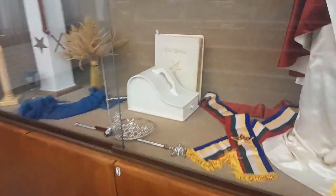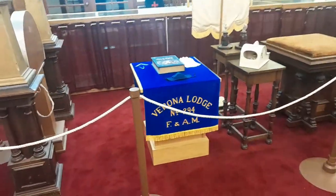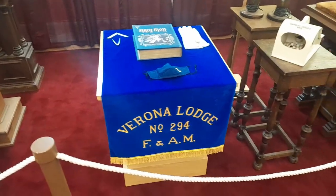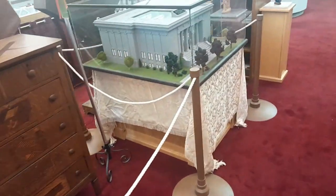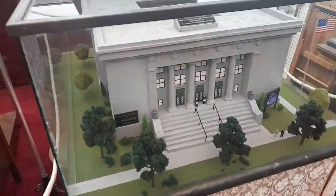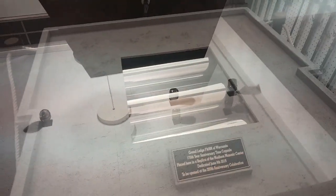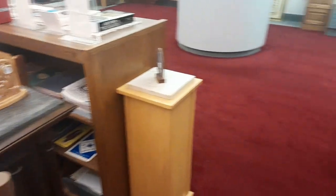Oh, we did. Look at that. We found a ballot box after all. Eastern Star, Rainbow. And the rest of this is a library, but they do have some Vironia Lodge 924. I don't think that one is in existence anymore because it would be meeting here, and I know it doesn't meet here. It's Madison Shrine. And here is a miniaturized replica of this building here. Hopefully the roof isn't open like that. That's pretty neat. I like that.